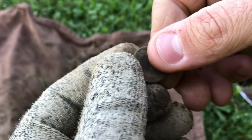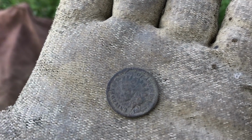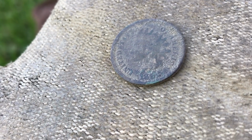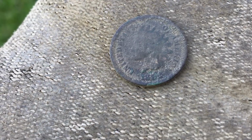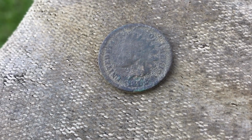It's not real thick, so it's not going to be one of the old ones. Here we go. There it is. Huh, I can't really read the date. I know we're in the 1800s already. It's looking like 1886, maybe. I know for sure 188 and then something. It's always that last digit, you know.